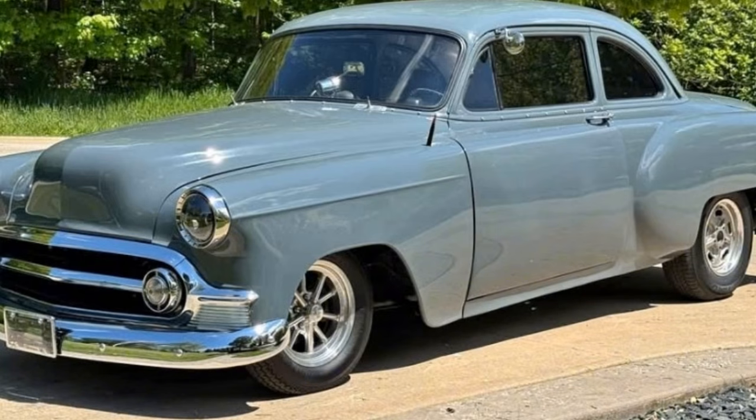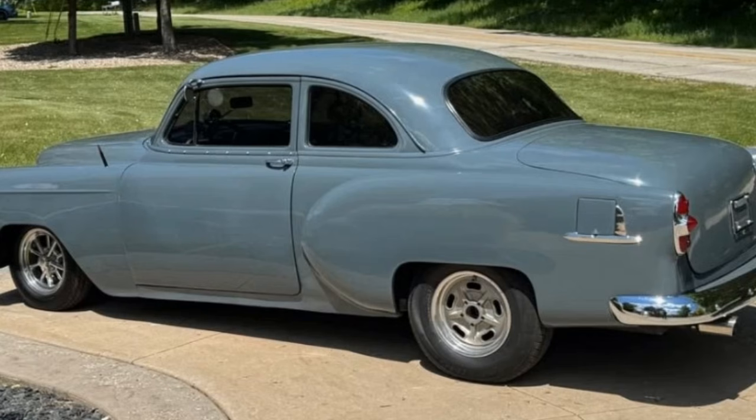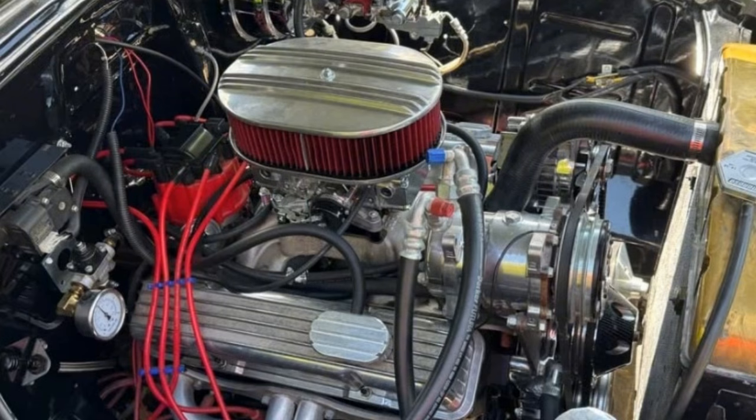Power comes from a crate 350 cubic inch V8 engine paired with a Turbo 400 automatic transmission. This combination is one of the most widely respected setups in the hot rod community, known for its durability, smooth power delivery, and long-term dependability. The crate engine ensures consistent performance, while the TH400 transmission is built to handle increased power and extended road use.